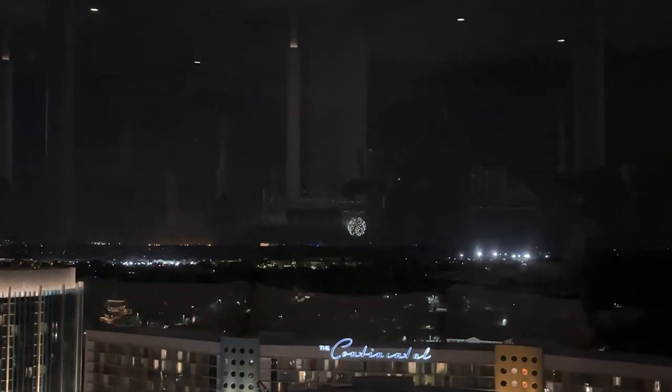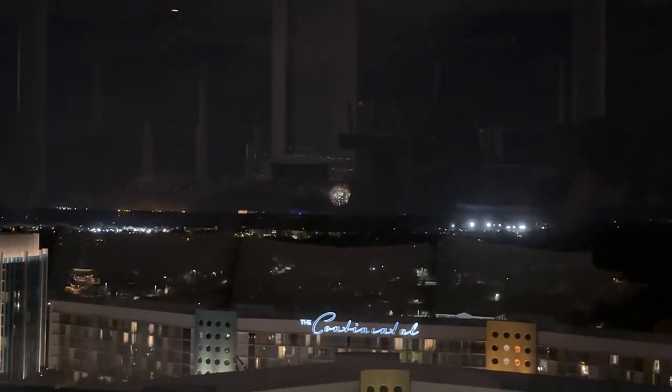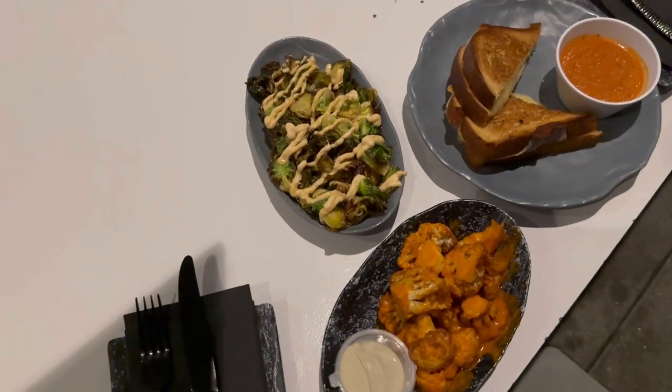Oh my gosh, look, there's fireworks. I don't know where this is coming from, but that is so cool. That is amazing. And this is why you get a window seat at the rooftop bar. This is amazing.